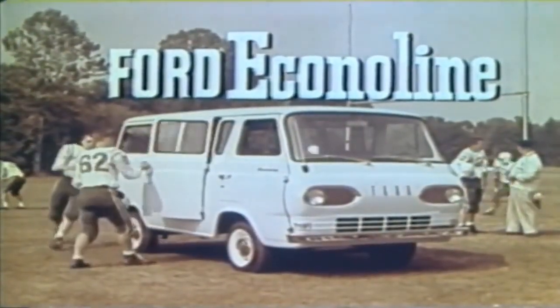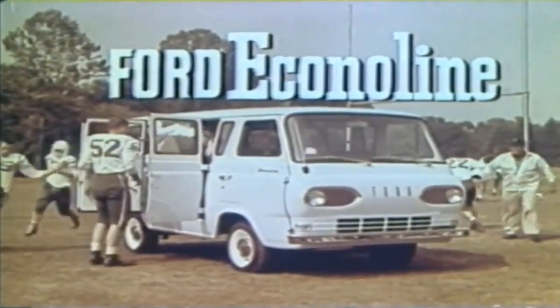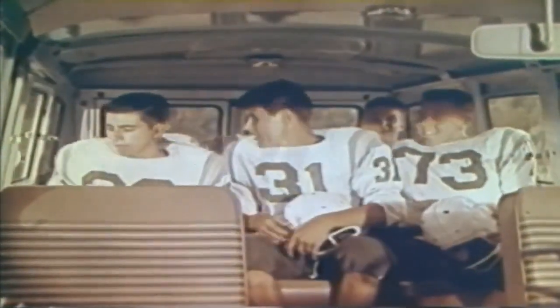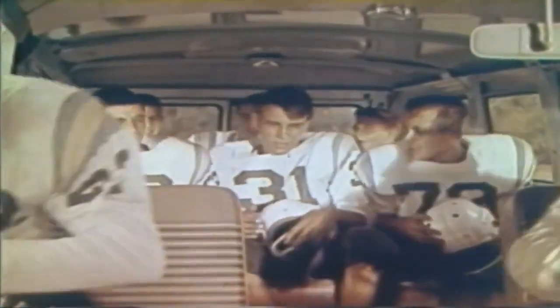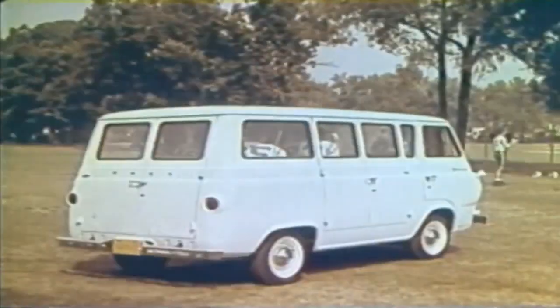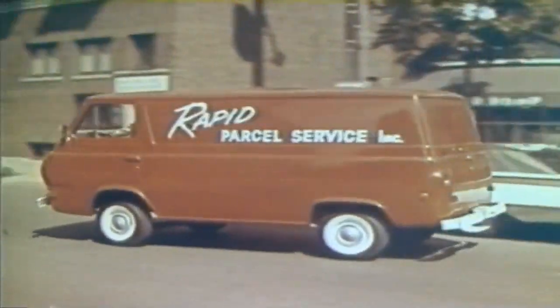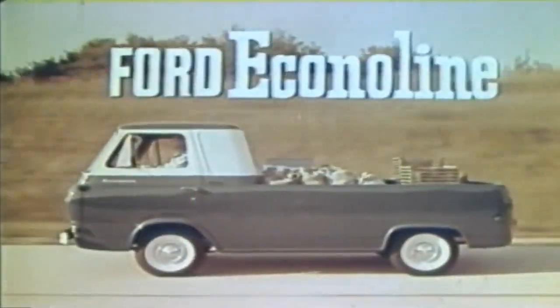Finally, the work-loving, fun-loving Econoline station bus. It's priced less than most compact station wagons, yet has twice the room of the biggest full-size wagons. And it converts to a load carrier in a jiffy. They're at your Ford dealers now. The trucks with the new shape, the new design, and the new name, Ford Econoline.